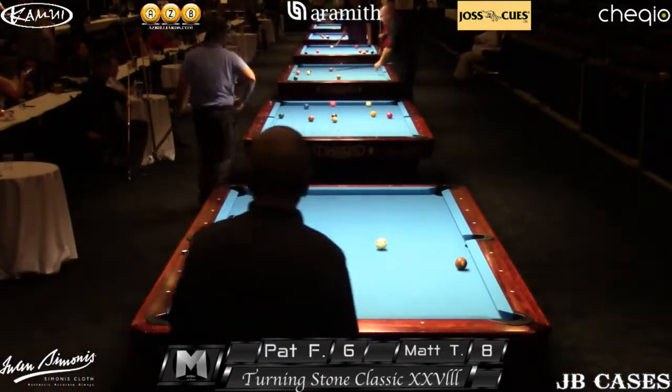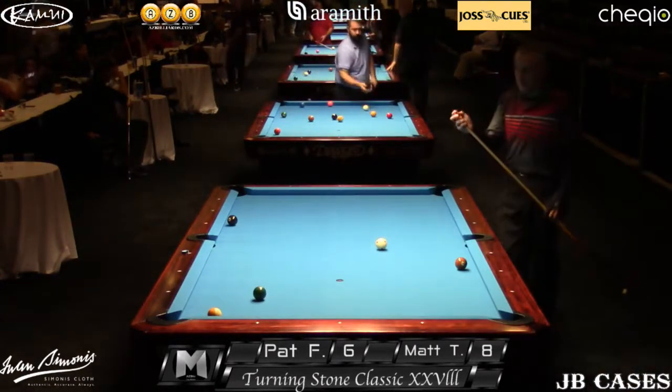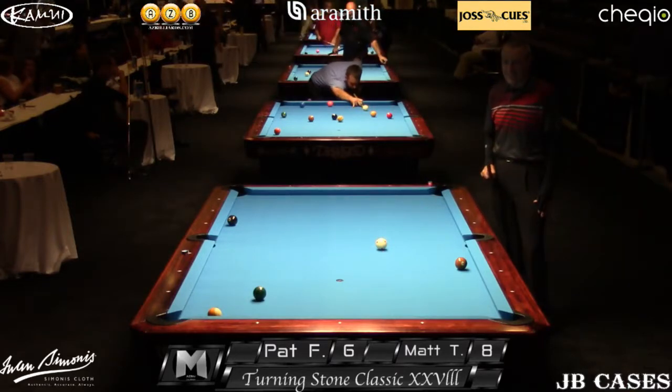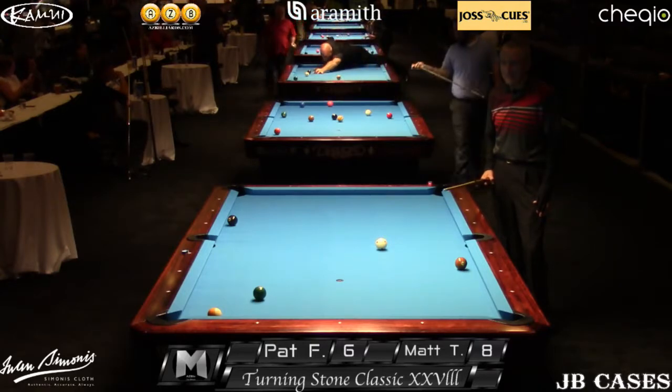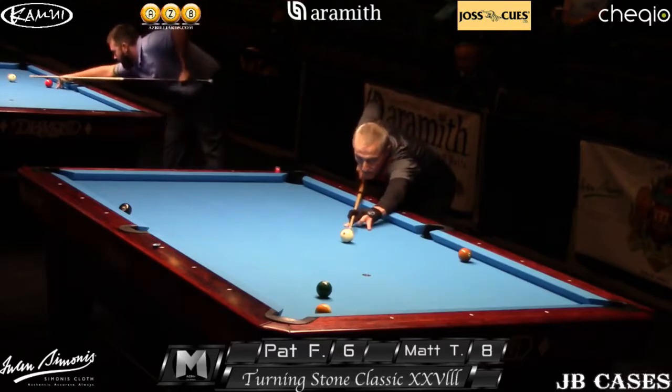You know, he's pointing like he was playing position for the seven there. I don't think he was. I don't know what he's talking about. He's commentating. We should have wired him up. I think maybe he was. He pointed at the seven like I was playing for that ball. No, I thought he was pointing at the seven like I didn't see that ball until just now.